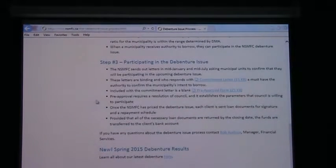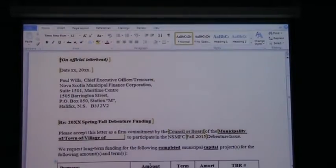So to participate, again, we just went through the details, and on here we have Word document format. If you click on the commitment letter or the pre-approval form, you can actually do it online, so you don't need to request through MFC to send you one through email. So now we'll go to the 2 documents to show you what is required to complete those particular ones.